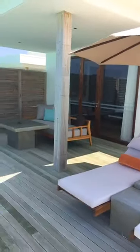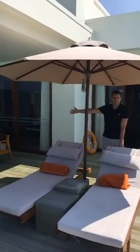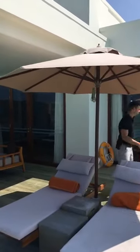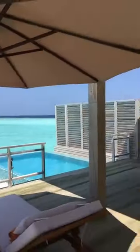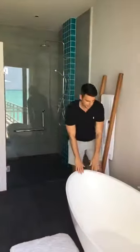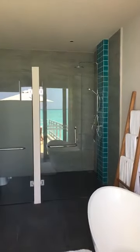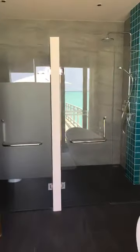So this is the decking. Yeah, so these are sun lounges. Over here you've got a big sort of day bed sofa area. That's the bedroom in there which we came through. So we'll take you through to the bathroom now. So come on in, bathroom. So shower, and the main event is this nice big bath. So I'll let Amy come in and show you the view. And you can actually see the reflection there of the lagoon in the shower window. So yeah, let's move on in.